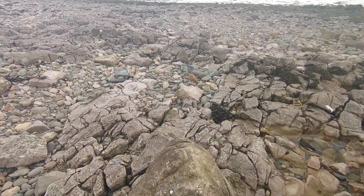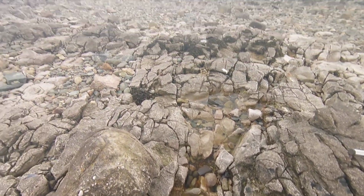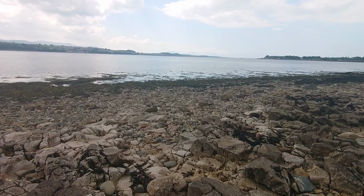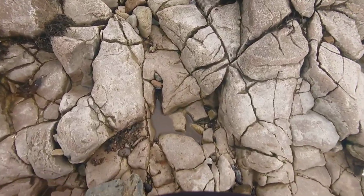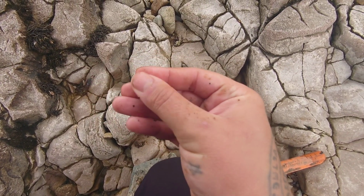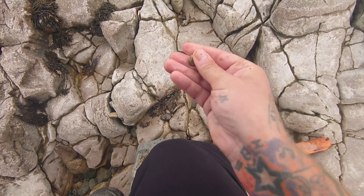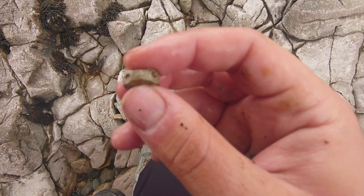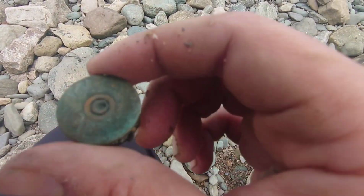Always checking these little craggy bits. Things settle and get caught in them. Look at that for a view. No way, guys, I had a signal in here, about 17, right in there. I had to take some rocks out and stuff. Look what it is. Bloody bag seal. Got a little cross on it or something. Don't know if it's old or not, but bloody cracking find that. Yes, sweet. Next signal.